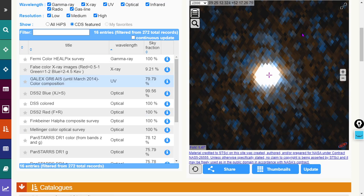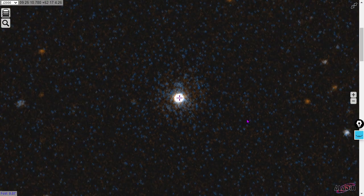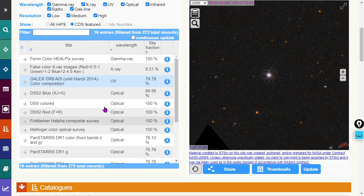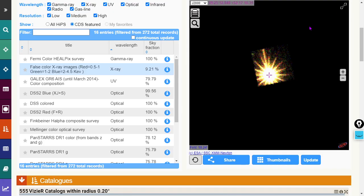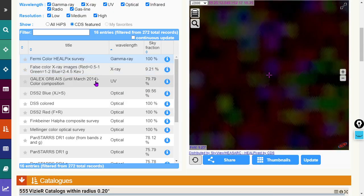And coming up to UV, here's the ultraviolet GALEX survey. Very scant evidence of any irregular structures there. And let's take a look at it in false color X-ray. There it is in false color X-ray, a rather limited survey of its X-ray. And it's probably not very bright in gamma.